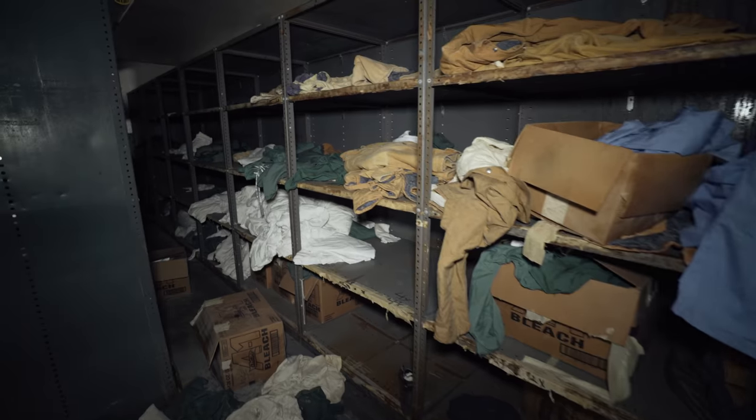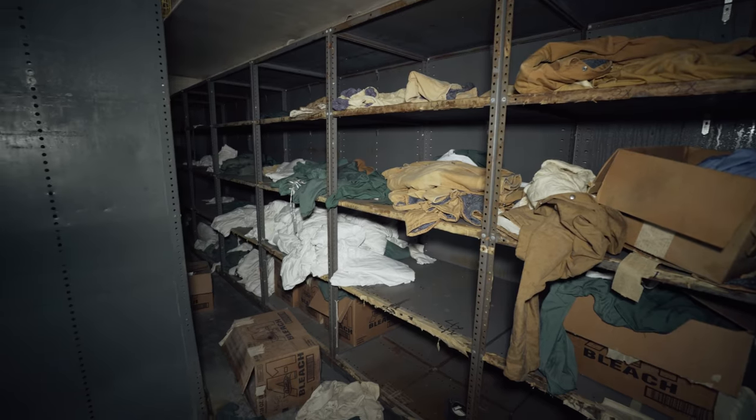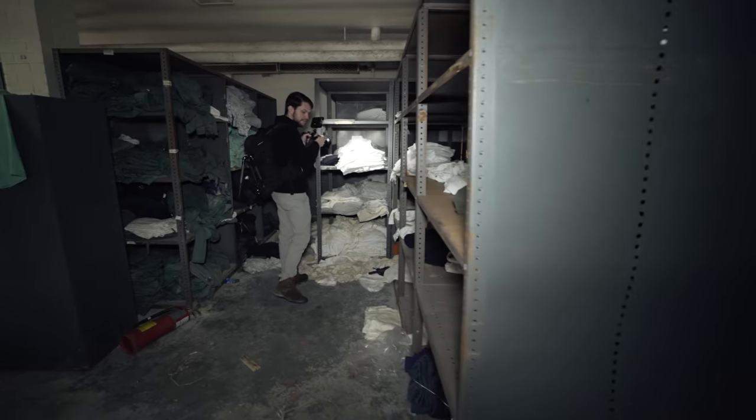Green and orange. And white. Probably the different tiers of inmates. The white was probably hospital gowns. Yeah, probably. But the green and orange are probably different tiers of inmates.